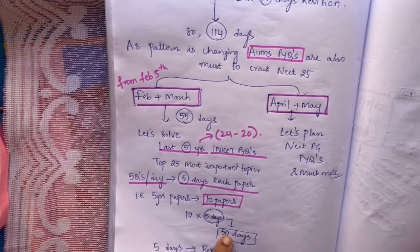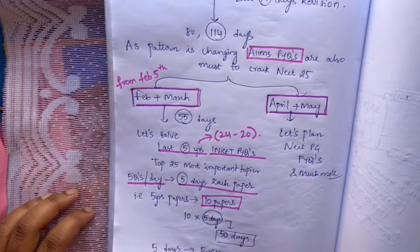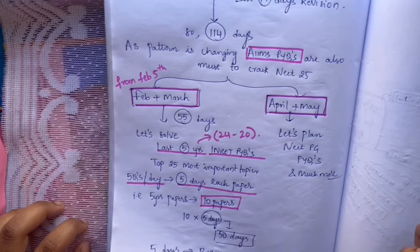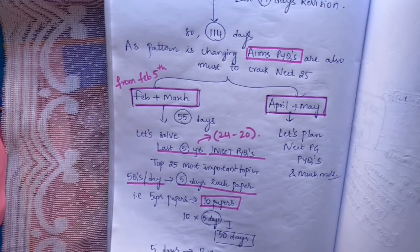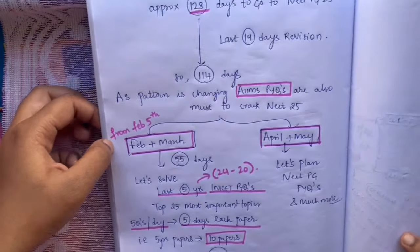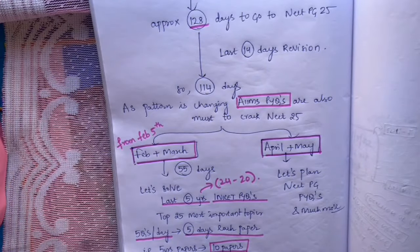that will take 50 days. So in 50 days we can complete at least the top 25 questions from each paper, which have been repeated and have the potential to come in the NEET exam also, because AIIMS questions are very good and have a high potential to be asked in the NEET 25 exam. One must also prepare AIIMS INICET pattern MCQs to get a grip over the subject.